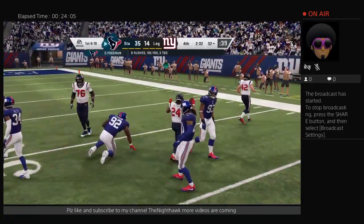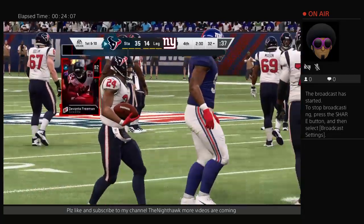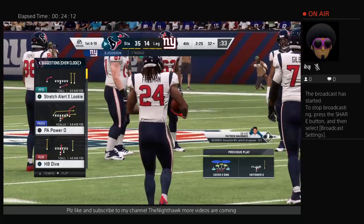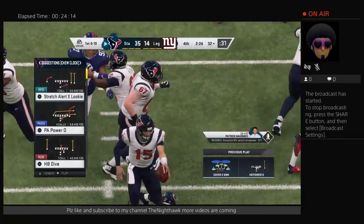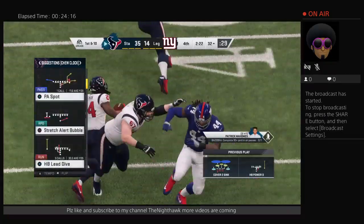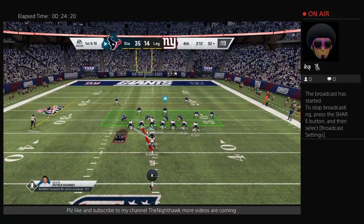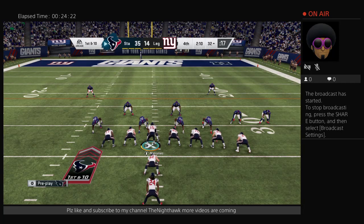And past the 35, he'll be dropped a yard or 2 shy of the 30. A pickup of 11 and a Texans first down. He's still rumbling, isn't he? Still looking fresh in this one despite the heavy workload. But you and I both know, well-conditioned, and he did tell us that he thrives on being at his peak late in ball games.